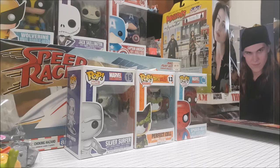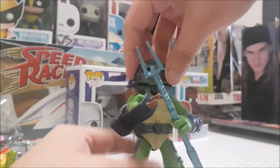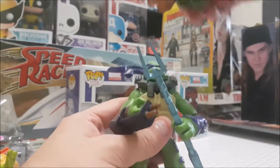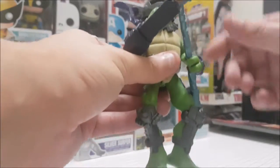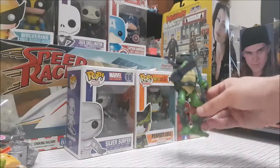So I saw a lot that had, well, the 3 out of the 4 I didn't have, even though some of the accessories aren't right. I don't really care. And that is the Alien Hunter Turtles. So I've already got Leo. So now we've got Alien Hunter Donatello. And he's got his mask and spear. My Leonardo has his swords, but not his mask.